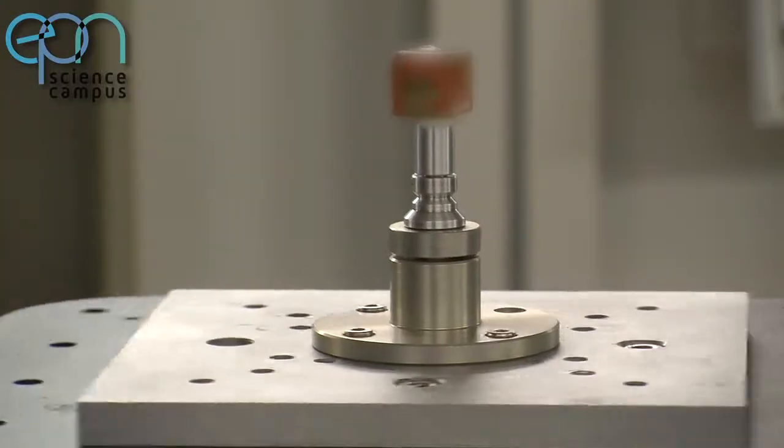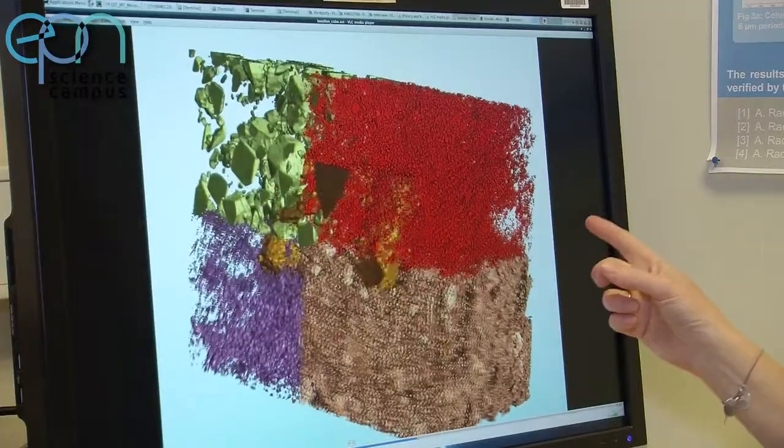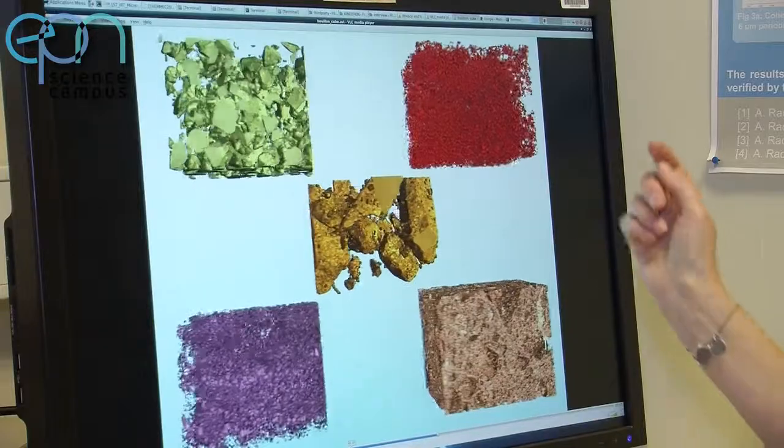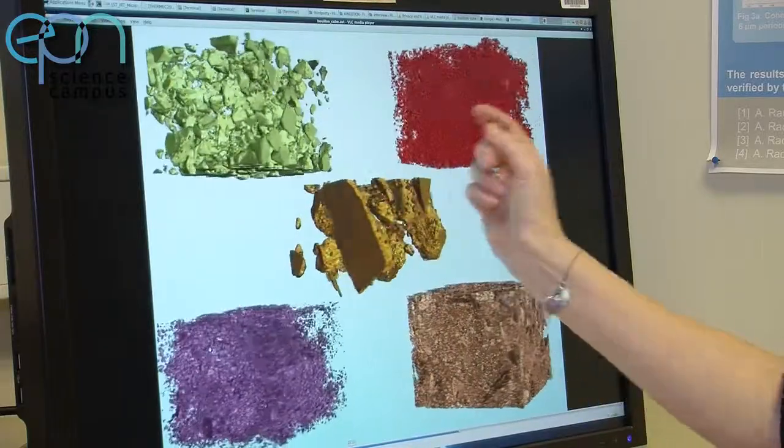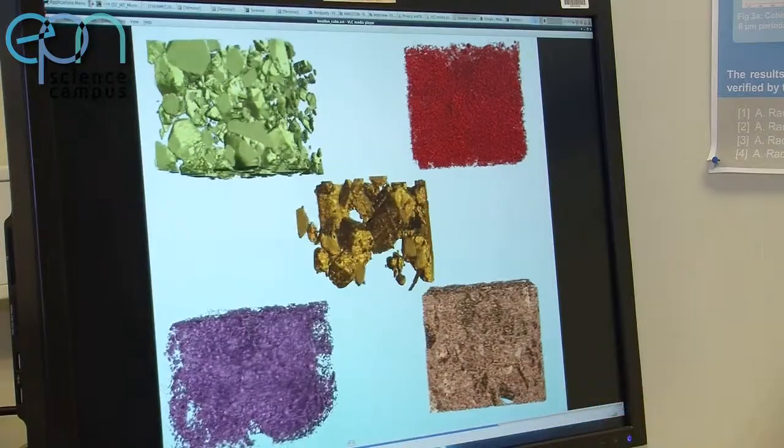Cutting-edge science that can apply to everyday life objects. The idea was to study the 3D distribution of compounds inside a bouillon cube, and this is to know the mechanical properties of this bouillon cube. So, for example, it was possible to distinguish the sugar, the salt, the porosities, the starch, and the fat.